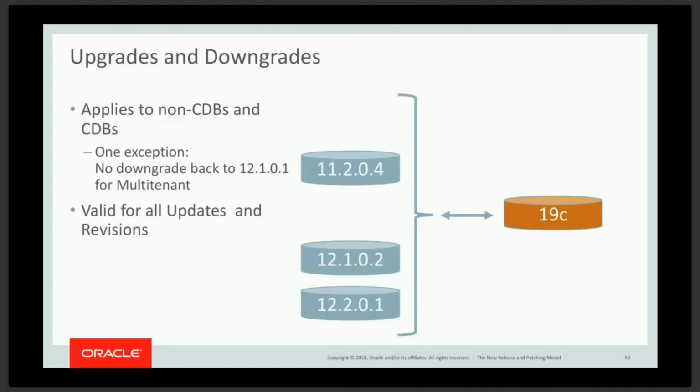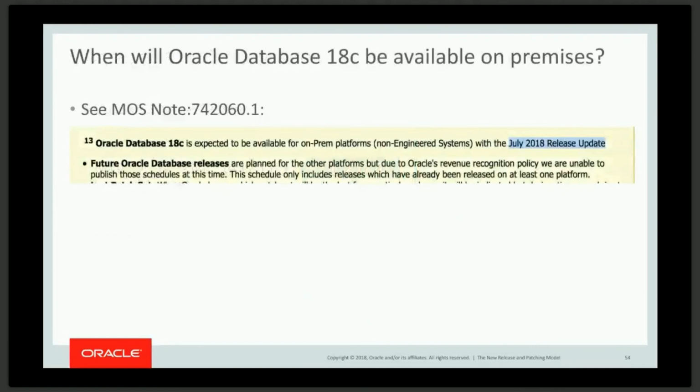So now is the time to upgrade your 11.2.0.3 systems to a release that will have support for the next few years. If you're on 11.2.0.4, 12.1.0.2, or 12.2, now you have a decision to make. This is actually a slightly older note. When will 18c be available on premises? The answer is, it's already available for Linux, Solaris, and Windows. It will be coming for AIX, HPUX, and zLinux.